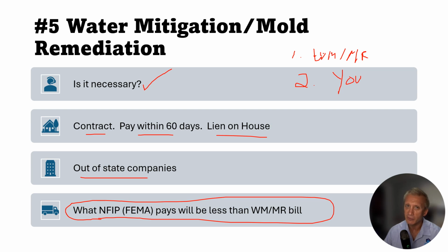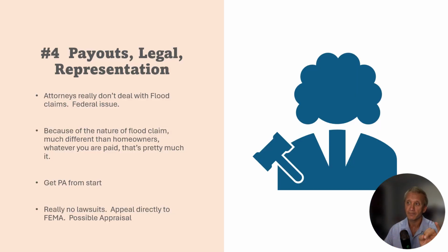So I think some of these water mitigation companies had $40,000-$50,000 bills, and the flood insurance only was paying like $13,000-$15,000 on most of these. I think maybe we had one or two in the 20,000s that the flood insurance paid. So it is important to know this stuff, because a lot of people are going to rush off to water mitigation, and there are these points that you need to take into consideration before you call them.